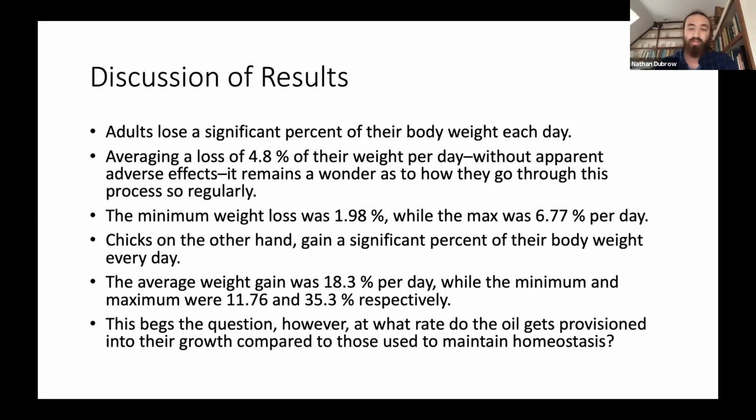The chicks, on the other hand, gain a significant percent of their body weight each day. The average was 18.3% per day, while the minimum was 11.76% and the maximum 35.3%, respectively. This begs the question, however, at what rate do the oils get provisioned into their growth compared to those used to maintain homeostasis? Because during the period of data collection, we didn't see any significant growth in feathers or anything. It was mostly just a chick showing a larger amount of oil in its stomach, seen by the stomach mass, or basically by direct observation.